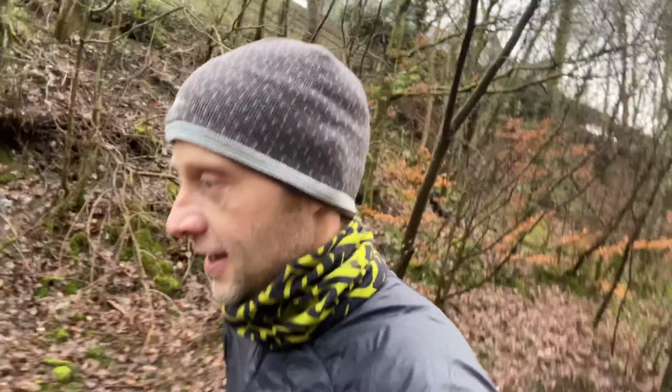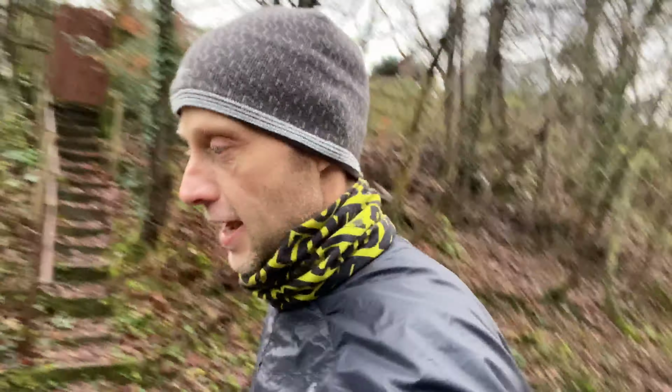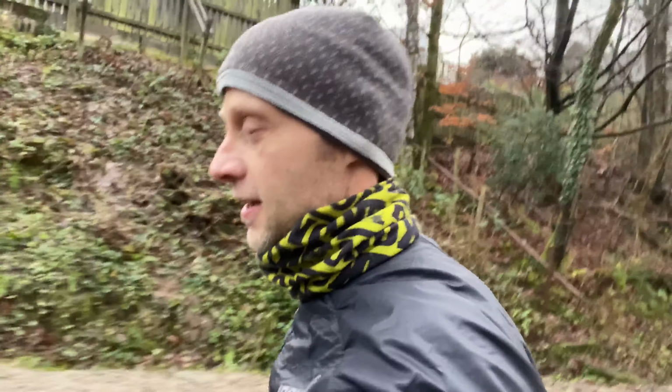So the run today is going to be about an hour with some strides at the end just to get that leg turnover in. But we had a hard long run yesterday, so today's the easy run, and really it's just an active recovery day. Just to let those legs recover a little.